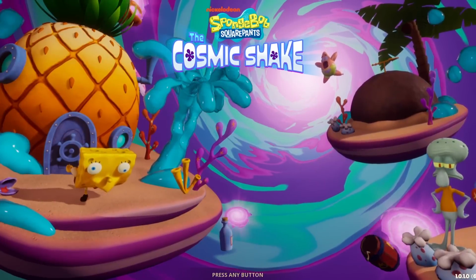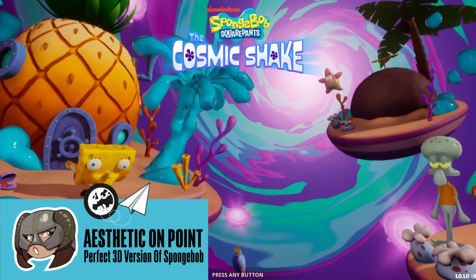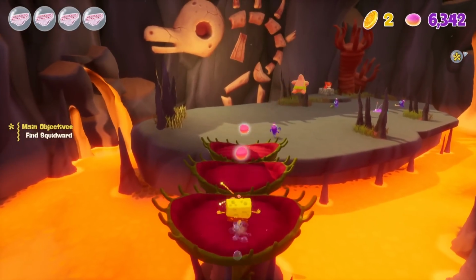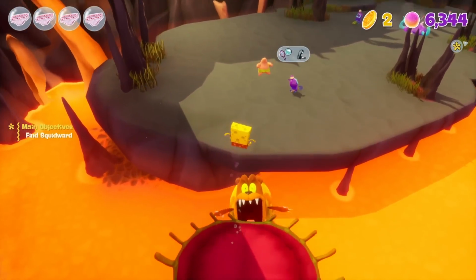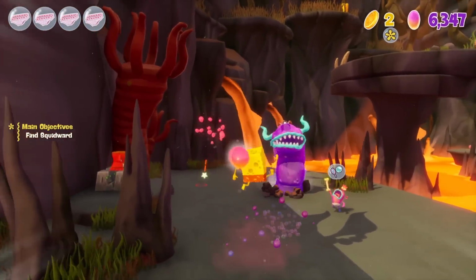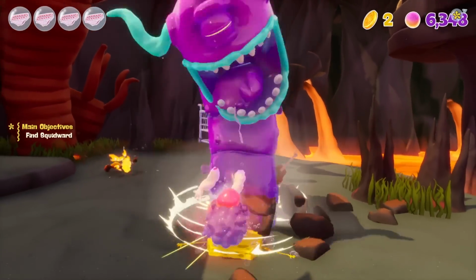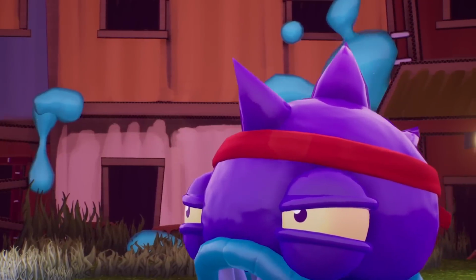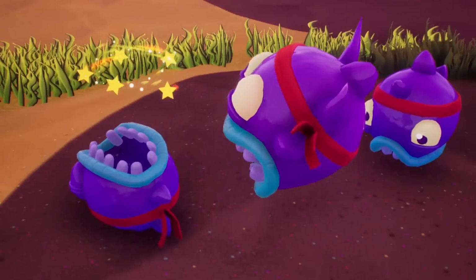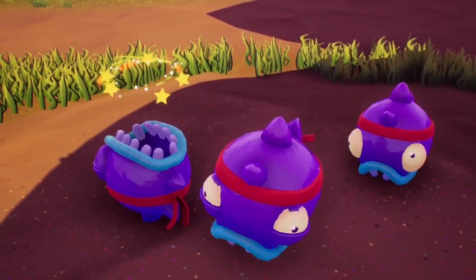The faces SpongeBob makes in the intro screen to SpongeBob SquarePants and the Cosmic Shake should really have prepared me for the rest of the game, but it didn't. SpongeBob has been translated really well into 3D, which I'm pleasantly surprised by, as I'm used to seeing our porous friend in the 2D Game Boy Advance aesthetic, because obviously I played those games when I was younger too.